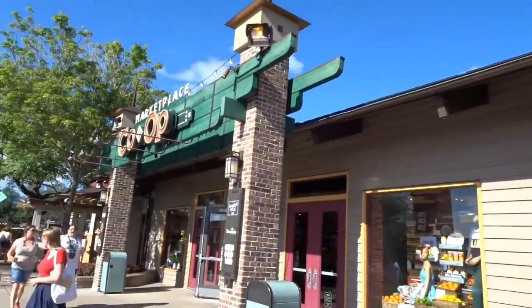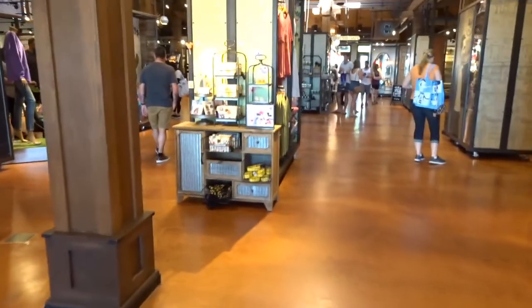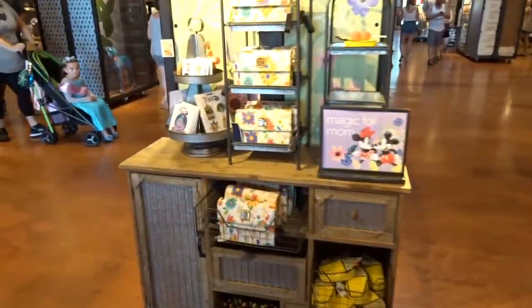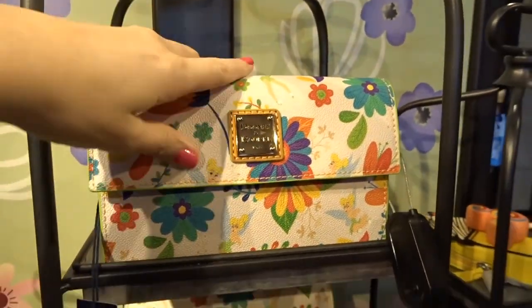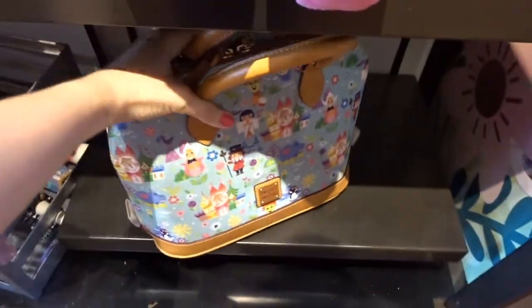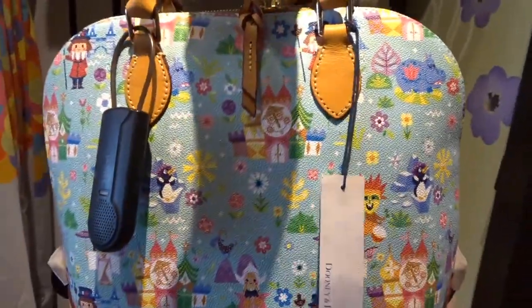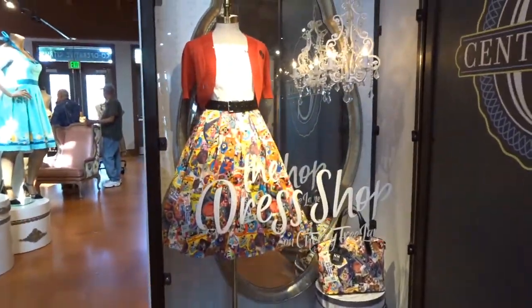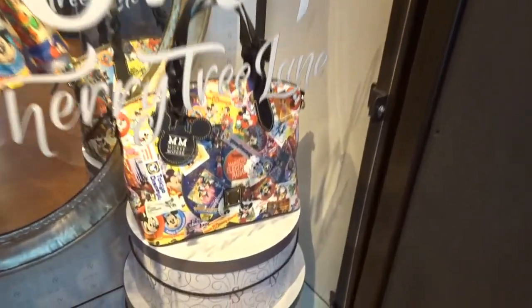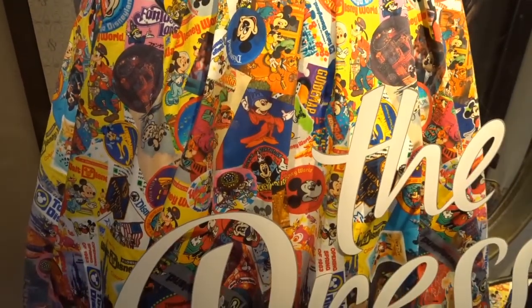Here we go. Marketplace Co-op. Lots and lots of good stuff here. Look at this little display. Oh, it's Tinkerbell and flowers and a Dooney purse. Oh my goodness. I know this is kind of a random display, but look at the pretty colors on the It's a Small World bag. I love that bluish greenish color. Wow. That is a Dooney print I have never seen before. It's like vintage Disney stickers or posters.